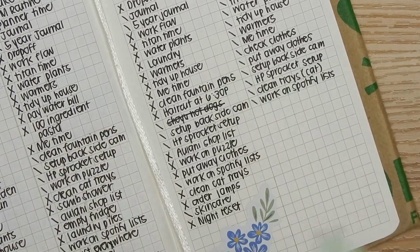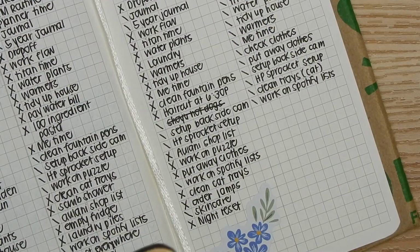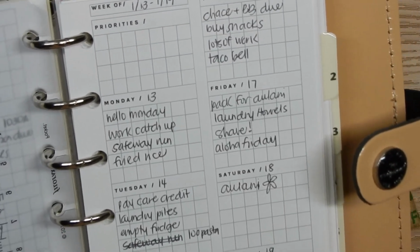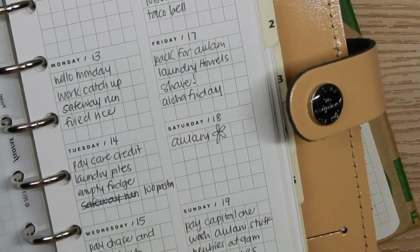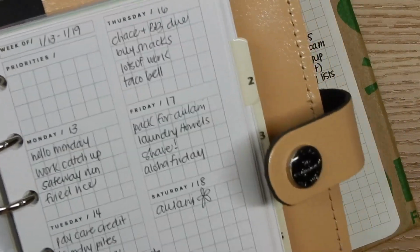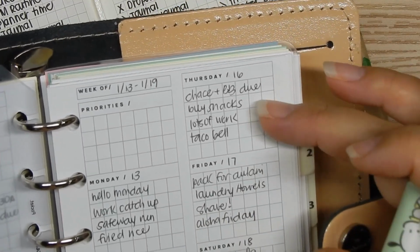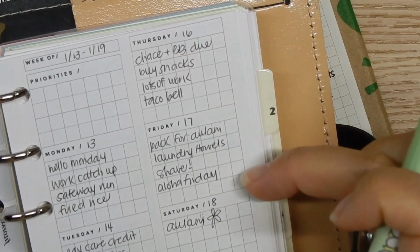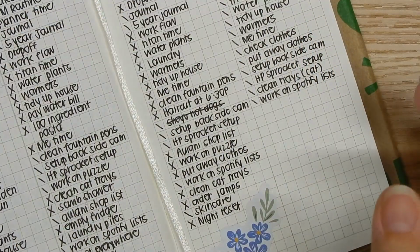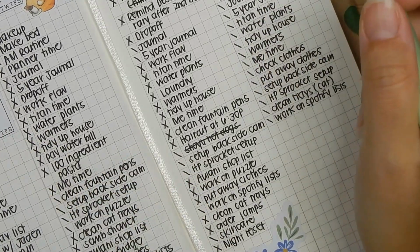I think that's all. Now I'm going to go into my pocket planner and turn to the current week, and this is all of my pre-planning. Here it's just a little insert, and I messily jot down everything that I know is going on for the week. So the bill is due, I already paid that. Buy snacks, I'm going to move to Friday because I have a lot of work today. And we are no longer having Taco Bell today.